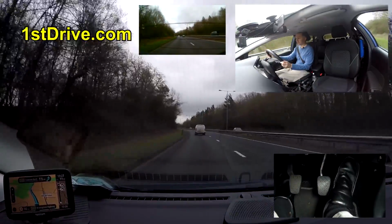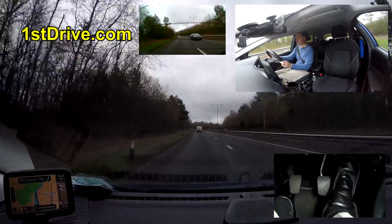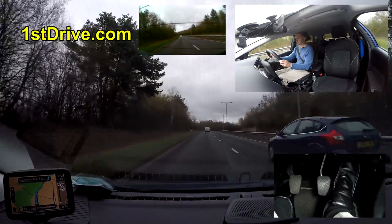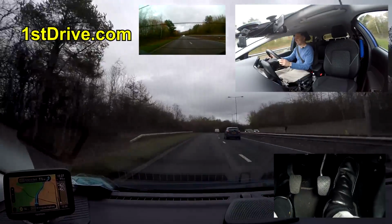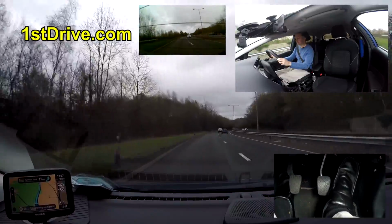And I hope you appreciate how hard this is. I'm trying to talk to you, make sure the cameras are recording, check the sat nav. I don't know where I am, checking the van, checking the speed. It's quite challenging. After 1.6 miles, keep right. Keep right, so I'm going to carry on.